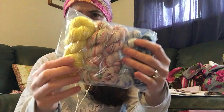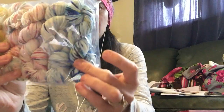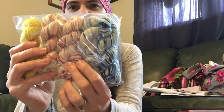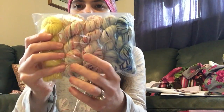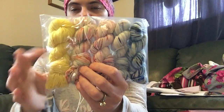which is her twinkle toes, 80% superwash merino, 20% nylon. This one is, you've got the Beast, this is Bluebird, and Some Like a Greek. This is Tale as Old as Time, and then this is Beauty.